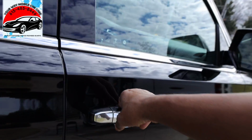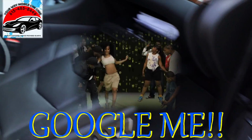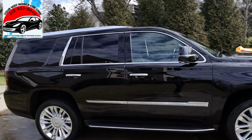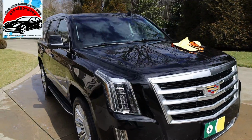Like always, man, I shouldn't have to say it, but I gotta say it. No cup holders. Wipe down all the monitors and things like that. But yeah, like I said, we just finished this Cadillac Escalade. They should be very enthused with it.